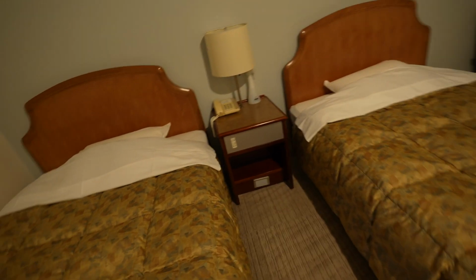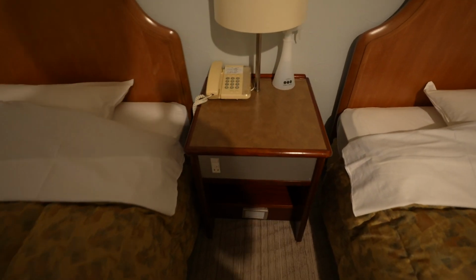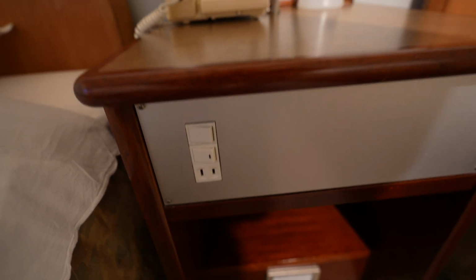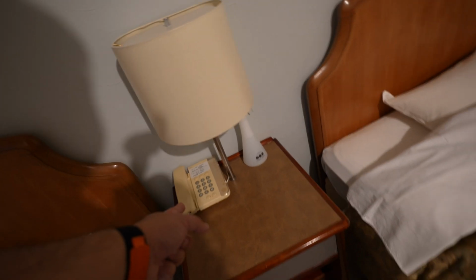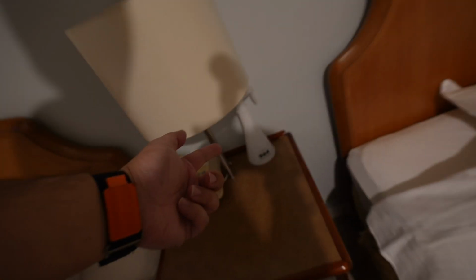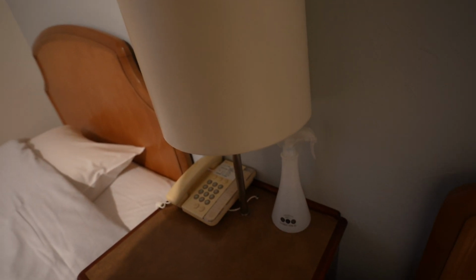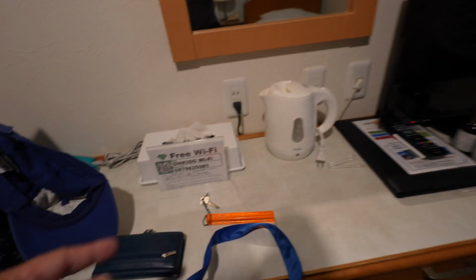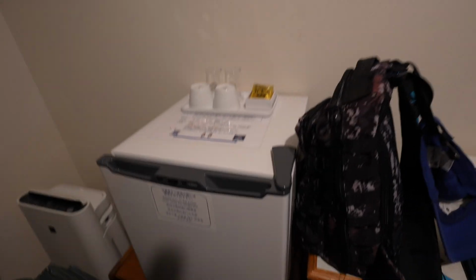We have, cool, a charging station, where I will put our phone chargers up here with the light switches right there. Super convenient. This is fabric spray, which is supposed to make your clothes or whatever smell better, I feel. I'm not 100% sure what it's there for. Maybe it's to spray down the beds. We do have our free Wi-Fi, a kettle, a hairdryer, and a small mirror.